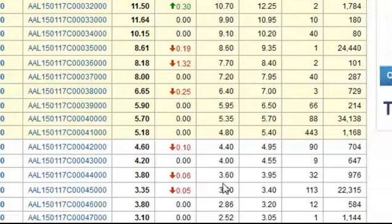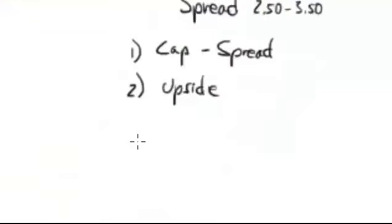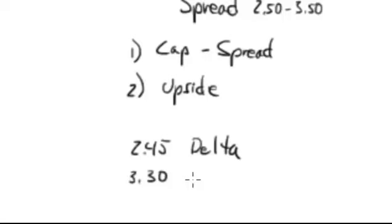So why the difference? Why is someone willing to pay us $2.45 for Delta, whereas someone else would be willing to pay $3.30 for American? Meaning they both think the stock's going to go up if they're buying the call, right? They both think the stock is going to go up, but someone's willing to pay us more for an American Airlines option than they are Delta. Why? It comes down to this word right here.